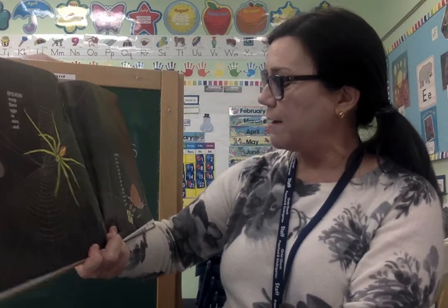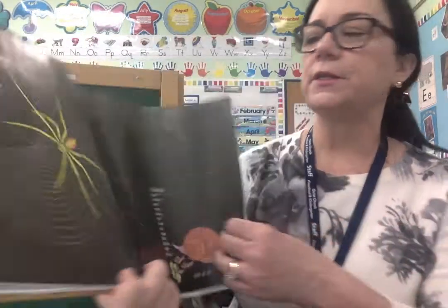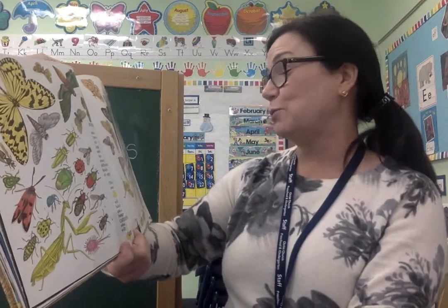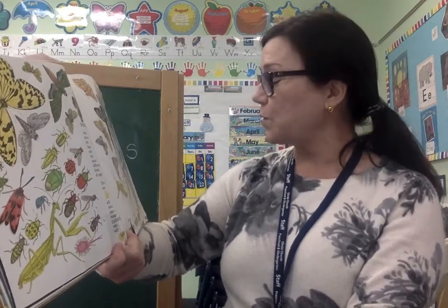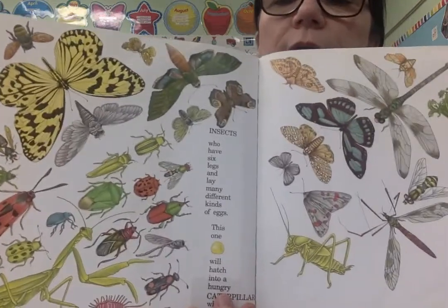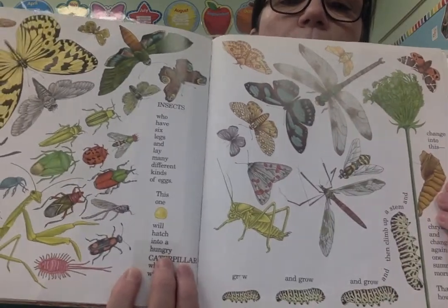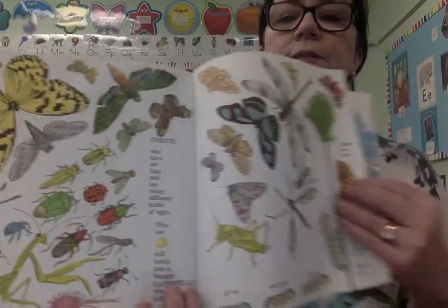Eggs inside. Spiders wrap their eggs in sacks. And snails, you know, are very slow, but they lay eggs that hatch and grow. So we've got spiders and snails lay eggs. And so do insects, who have six legs and lay many different kinds of eggs. This one will hatch into a hungry caterpillar who will grow and grow and grow and then climb up a stem and change into a chrysalis and change again one summer morn. So look at all the insects, all the beetles, bees, hornets, they all lay eggs, butterflies.